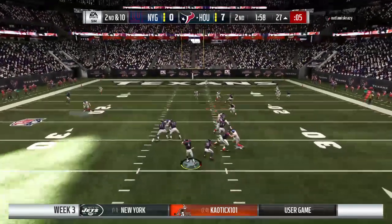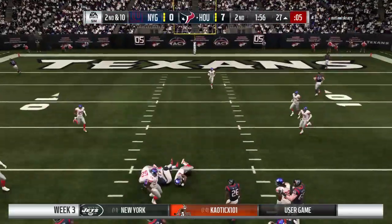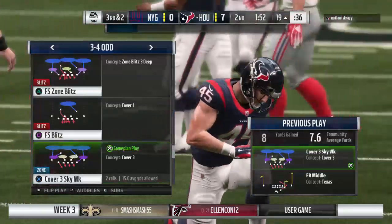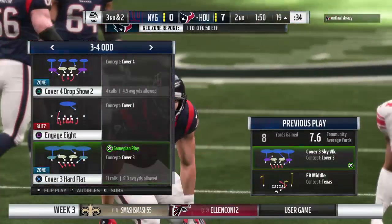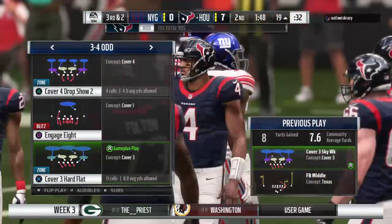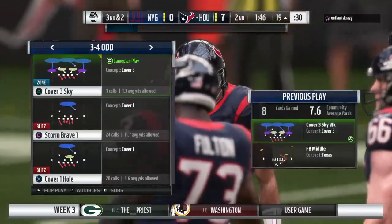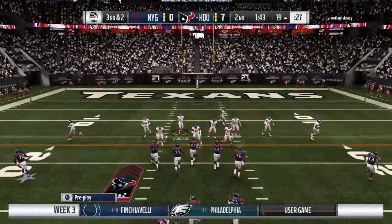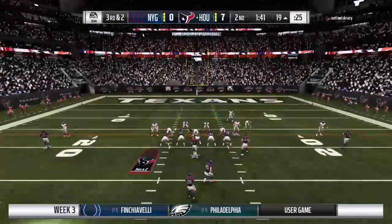To throw on 2nd down. Watson. He's got a man. It's his fullback. And he'll be brought down inside the 20 at the 19. Give him 8 on the play, and that's going to bring up a 3rd down. Second down pass play got him 8 yards. Now they've got a 3rd and a couple remaining.